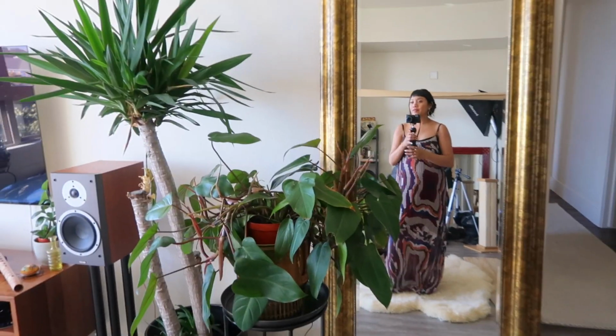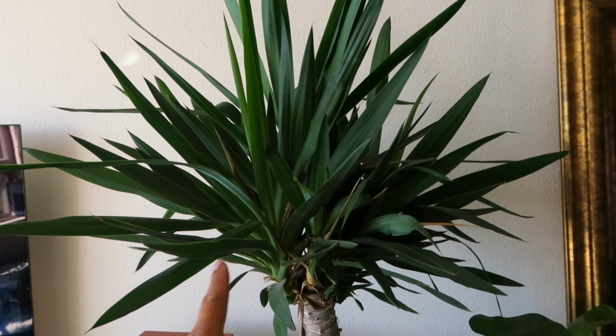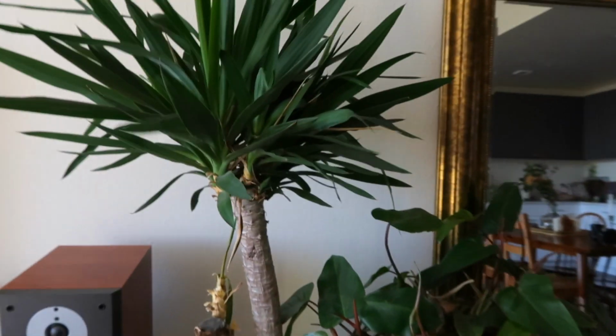When Steph and I got back from Southeast Asia, we got this yucca plant. I got this yucca plant from a nursery in the Bay Area called Sprouts. It actually was probably this size at first, and it's already grown so much just in the past year. If you want a good statement plant, it's indestructible.